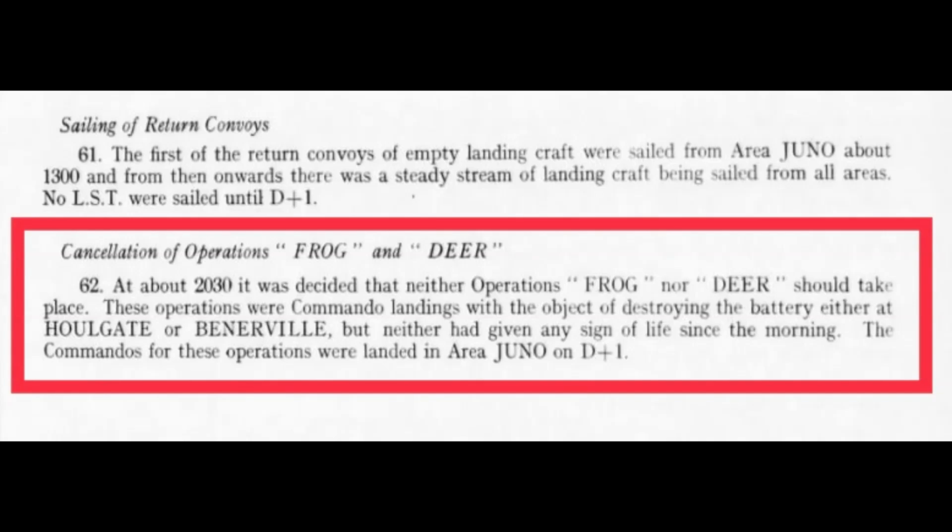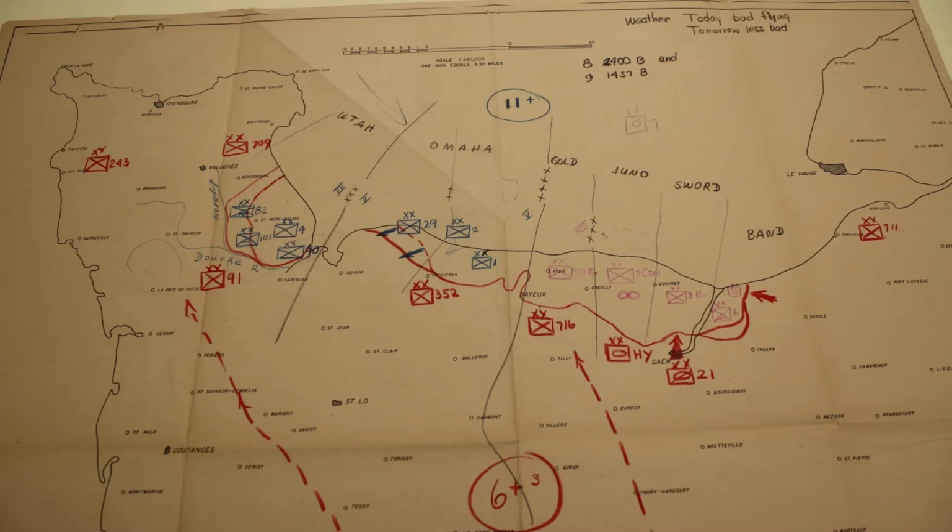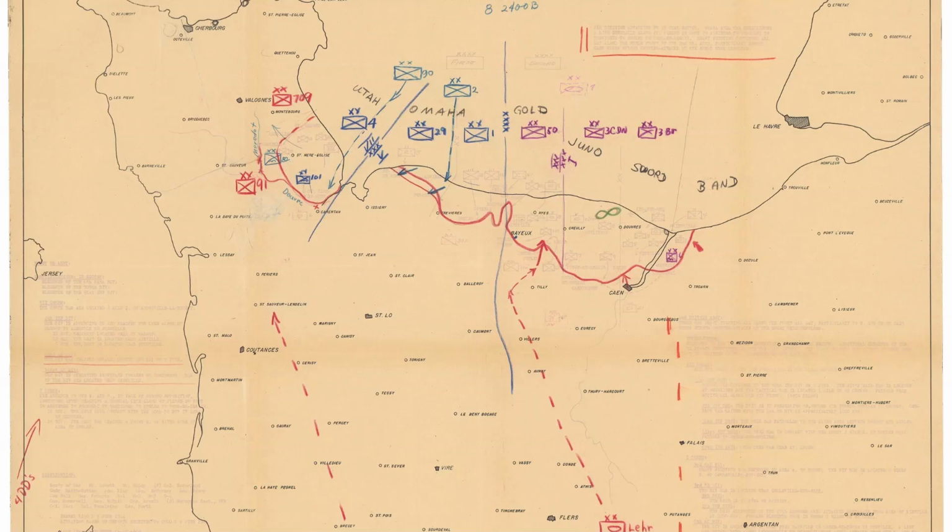Subsequently, the Prince Albert and Princess Margaret departed the Sword area for Juno, where 4-6 Commando were landed on the 7th of June 1944. Operations Deer and Frog have faded into obscurity since the D-Day landings. With them has faded knowledge of Band, the forgotten 6th landing zone, which has almost been completely written out of the history books.